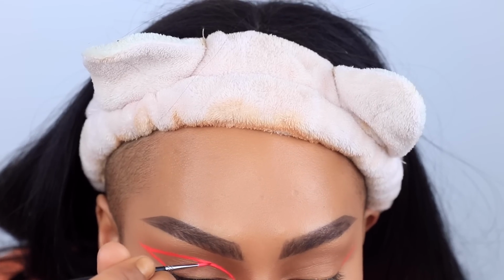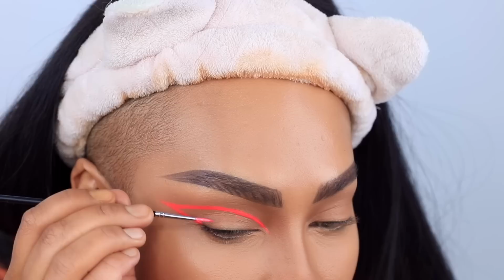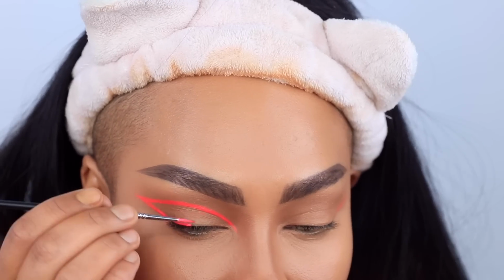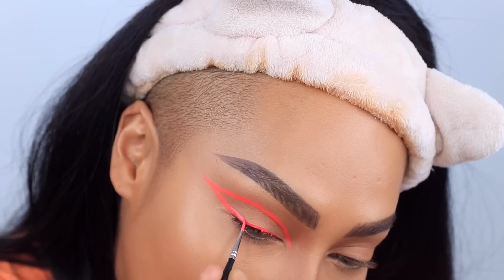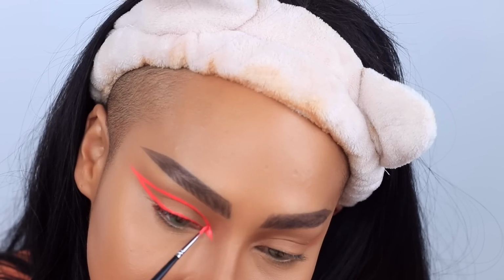I'm also going to go on my eye line where I normally would put eyeliner. Instead of making a nice wing, I'm just kind of connecting the color and then winging it out in the inner corners of my eyes. I had to kind of get the product off of my lashes because when you put falsies on, you'll be able to see it.